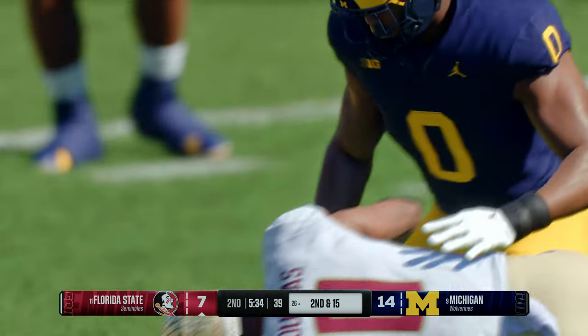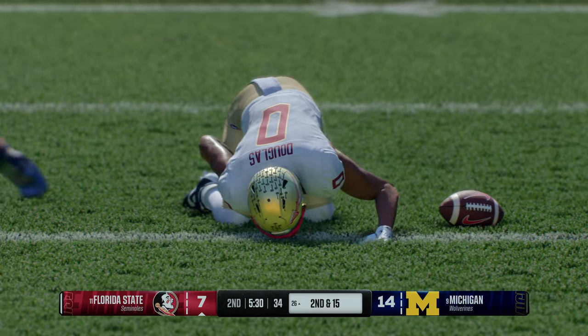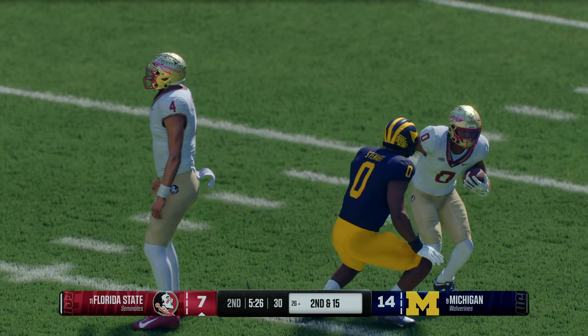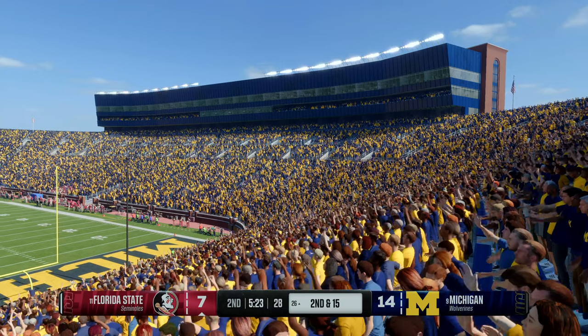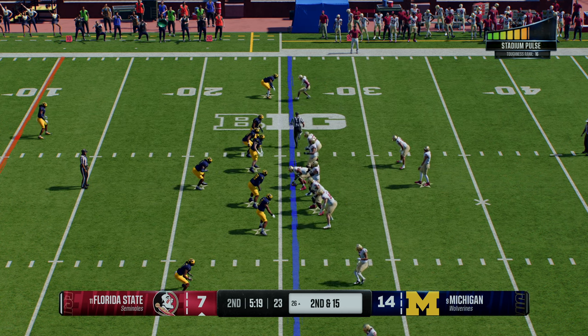That play just never had a chance. They knock him down for a loss of five. What a great job by the backside of the defense staying home. A lot of times the run looks like it's going the other direction. What happens? You start to chase. Nope. These guys stay home and play their assignment, and that's why they had success.